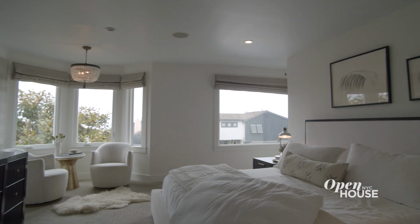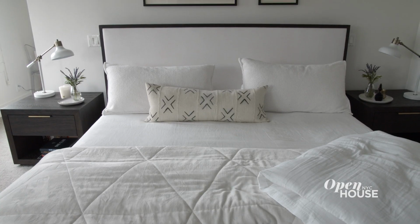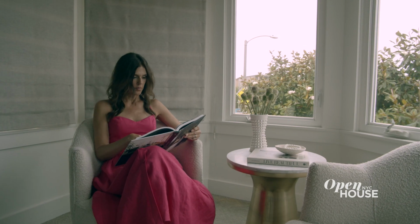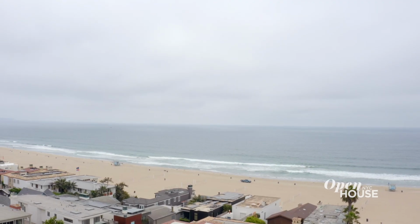Welcome to the cloud. I love the color white, as you can clearly see. It's very calming to me. If I'm laying on the bed, I'm sitting in the reading nook, I can see the ocean, I can hear the waves. It's hard not to feel relaxed. With all those waves, you've got to have a surfboard nearby. Let me show you my all-time favorite surfboard.